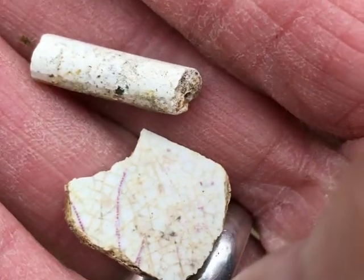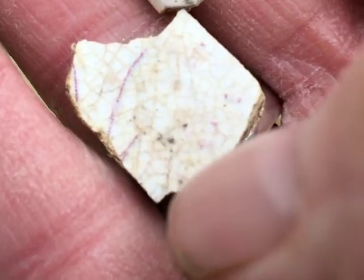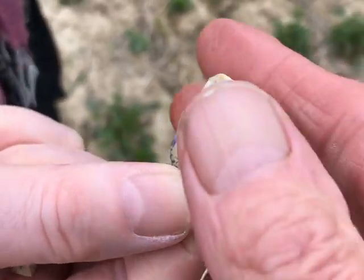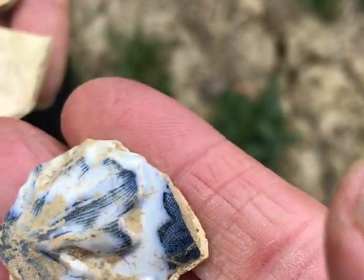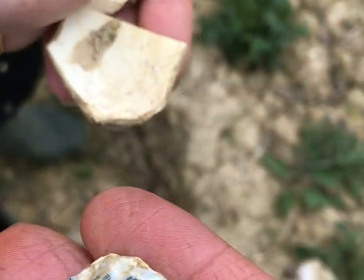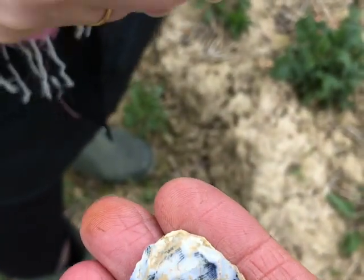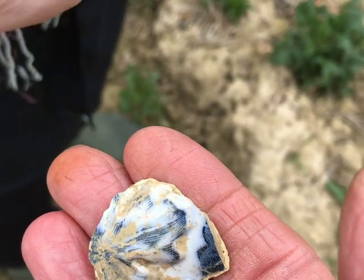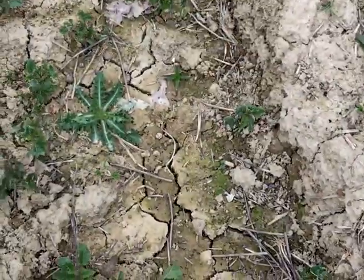Did a bit of playing with what's that little purple pattern there. That's nice. All the rest is ridge pottery by the look of it. All the rest is just plain, except for there's one that's got a... You don't want to keep all these, do you? Yeah, I'm going to keep everything today. Right, okay, just to see what we managed to get.